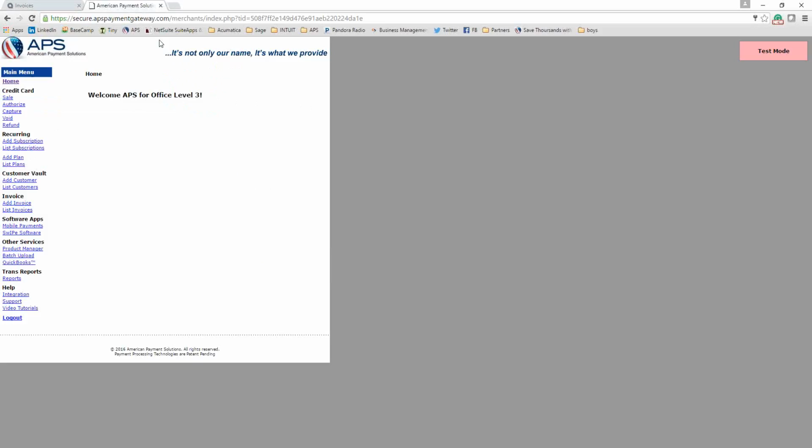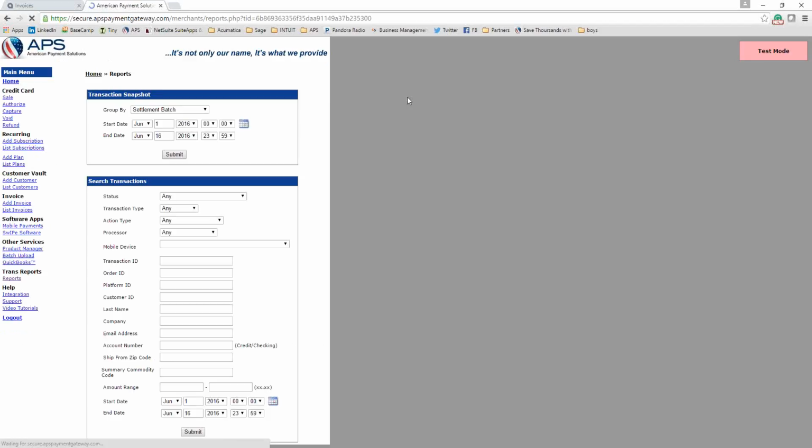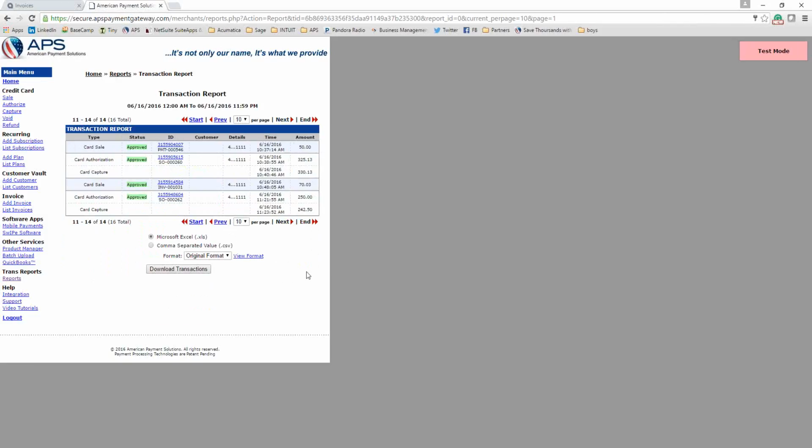So this would be the APS portal that you can always come over to. And you can choose reports, and this is what Bryce was referring to earlier. There is so much detail, so many reports and information that you can pull from this. But what I want to show you right now is the transaction that we just ran. These are the transactions that have been run today. So we can come over, and we talked about it was sales order 262, and the transaction ID, which was 604.